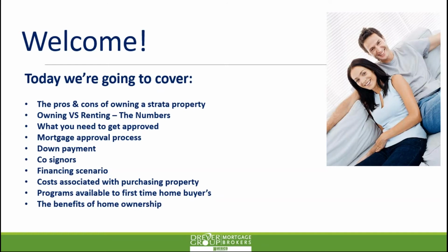So just to show you some numbers and some examples to demonstrate what homeownership might look like from a bird's eye view. And of course, a really important point, which is the costs associated with buying a home. You know, the general costs many of us are aware of, but there's also lots of little ones that do end up adding up at the end of the day. So just want to outline those for you as well. And finally, we'll go over a couple of programs that are available to first-time home buyers. And of course, just finishing off with the benefits of owning a strata property.